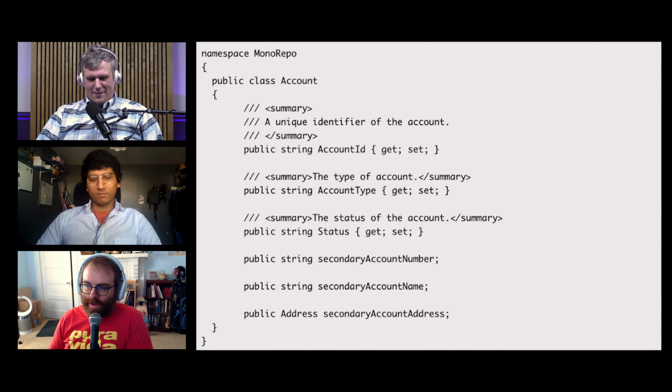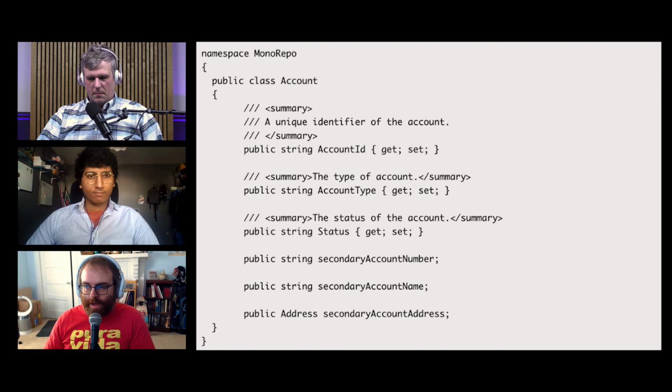Go ahead, sorry. I could go either way on whether you comment things like this with documentation comments, just because a lot of IDEs have tools that let you see the docs from a distance, more or less, without having to go into the class and inspect things. But these are pretty self-explanatory names.